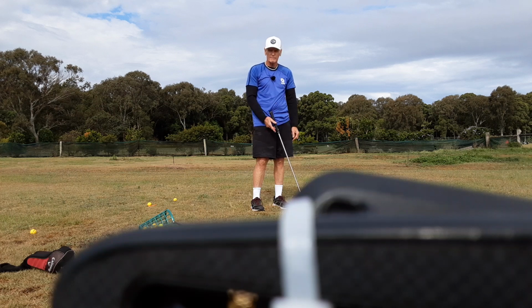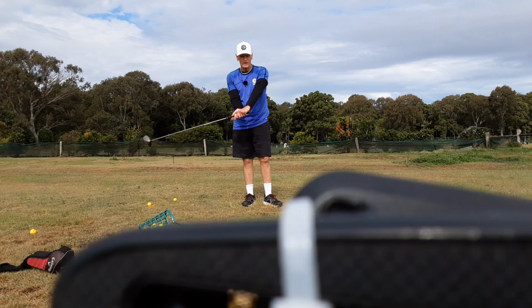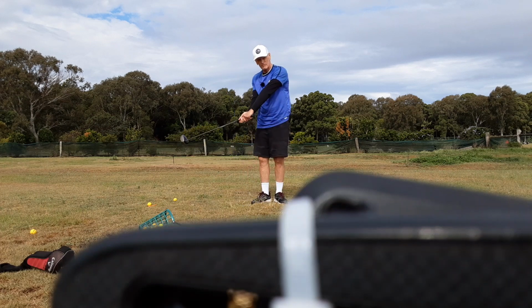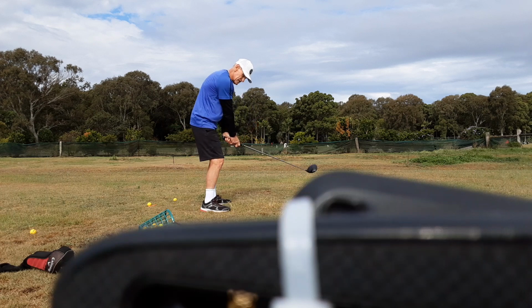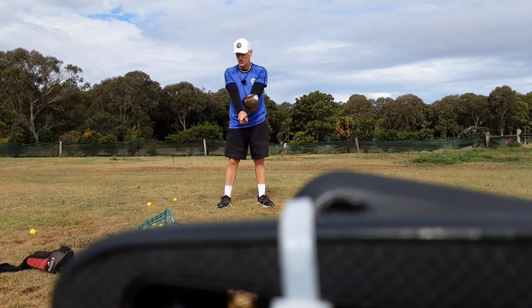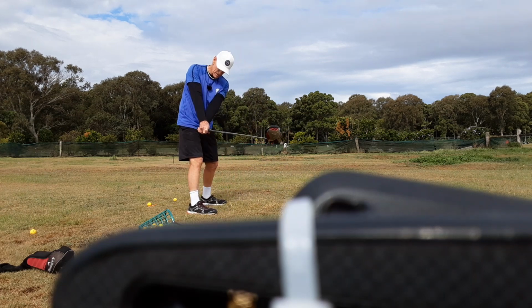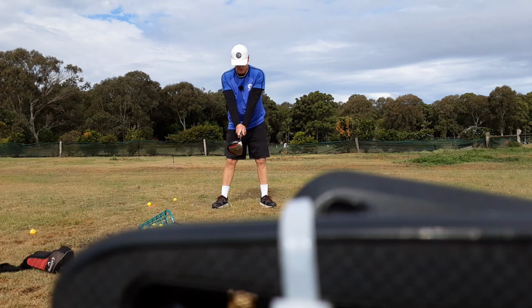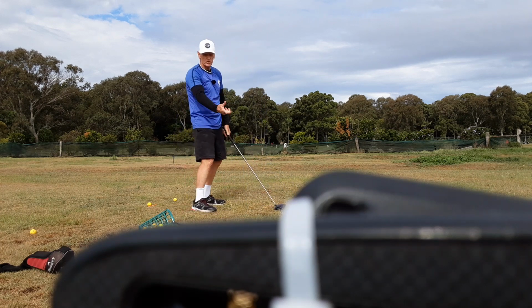Keep the club directly in front of the body. Don't try and take it behind you, behind the forearm line. Don't get it behind the forearm line. It stays there. It'll feel like it's outside, guys, but it's dead square. Look, it hasn't changed. This is what you've got to come to grips with. When you take a club back dead square, that'll feel like you're doing that because you're so used to doing that.